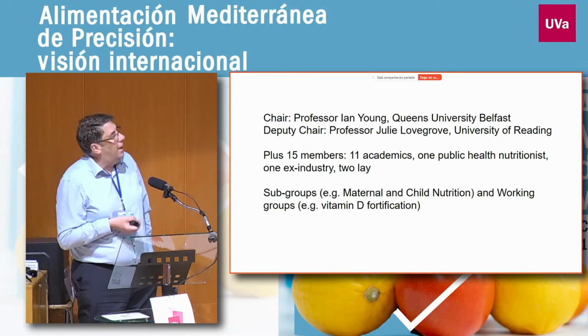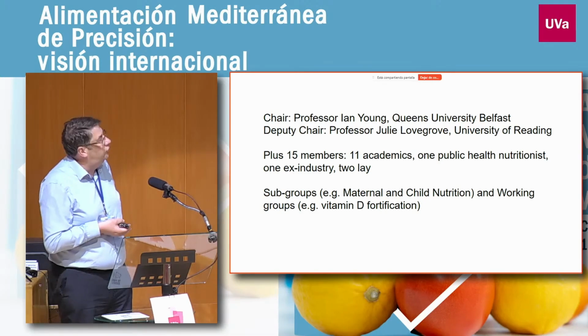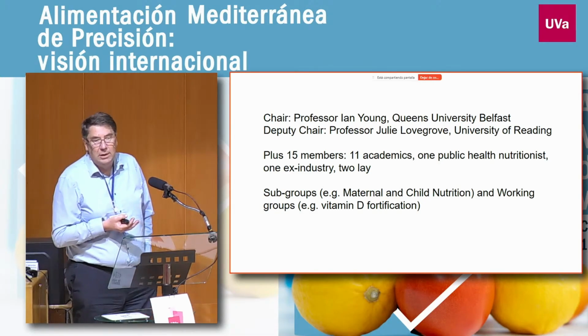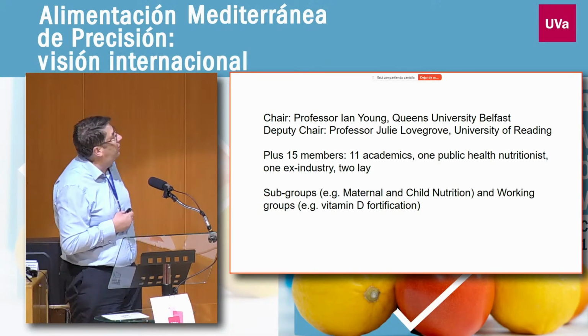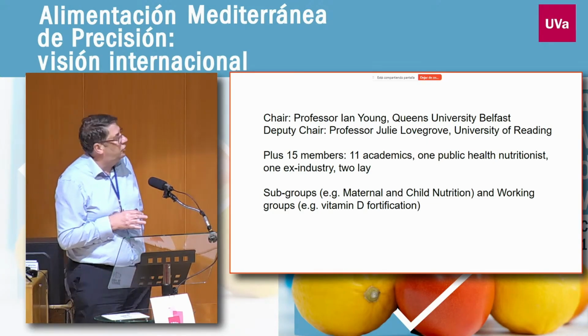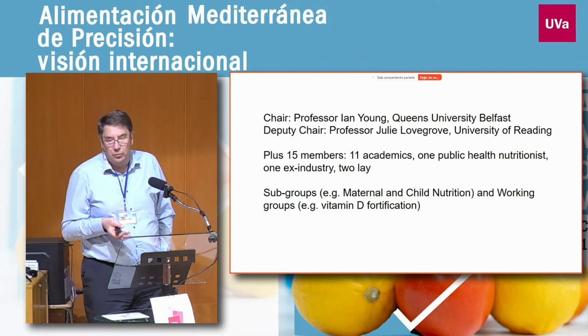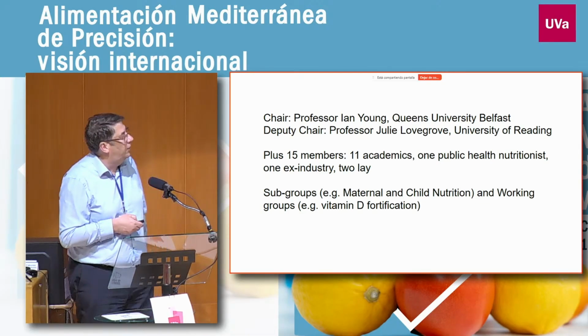11 of those are academics. One is a public health nutritionist, one is an ex-industry person, and there are 2 lay members, that is 2 people from the public. There are subgroups of the committee. For example, there's a maternal and child nutrition subgroup, and there are working groups. For example, there's a working group on vitamin D fortification.